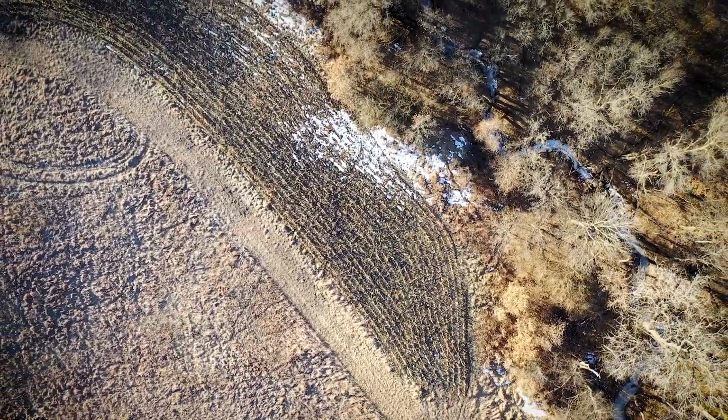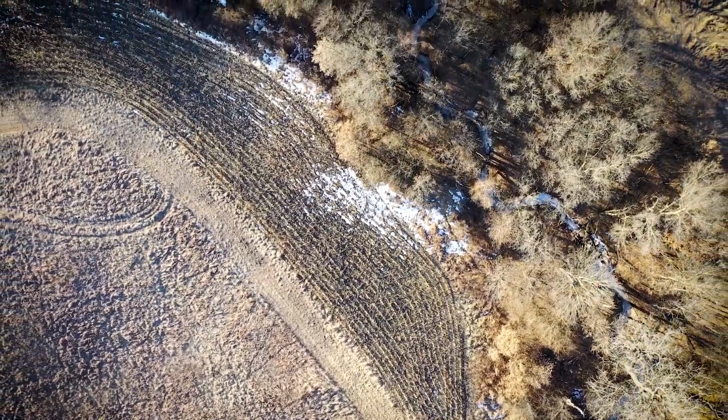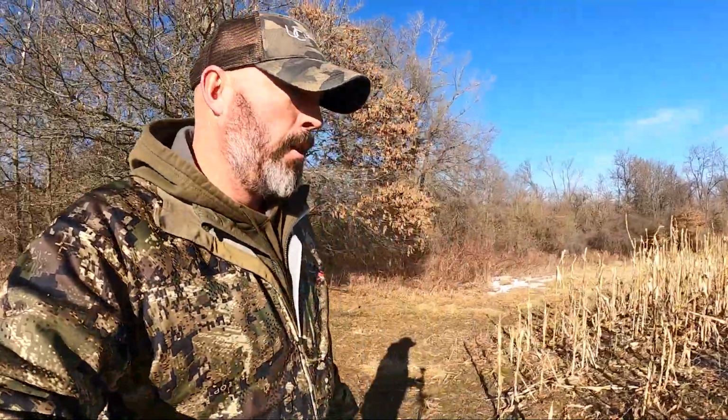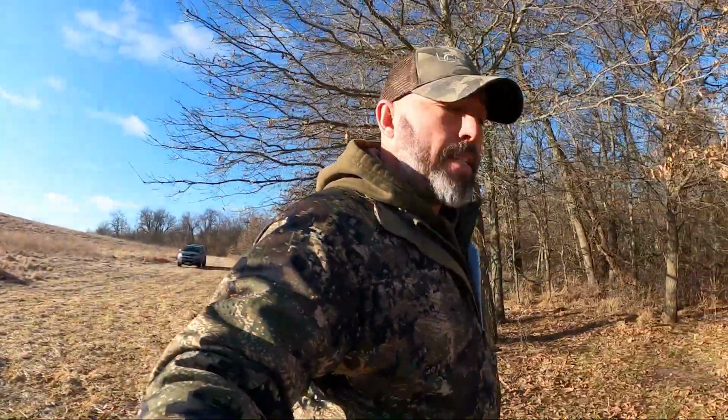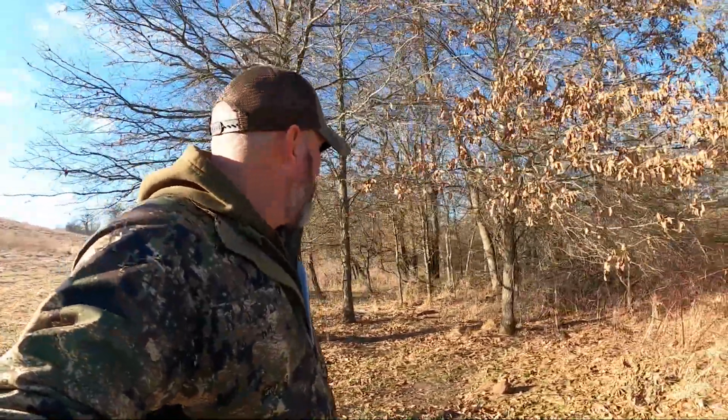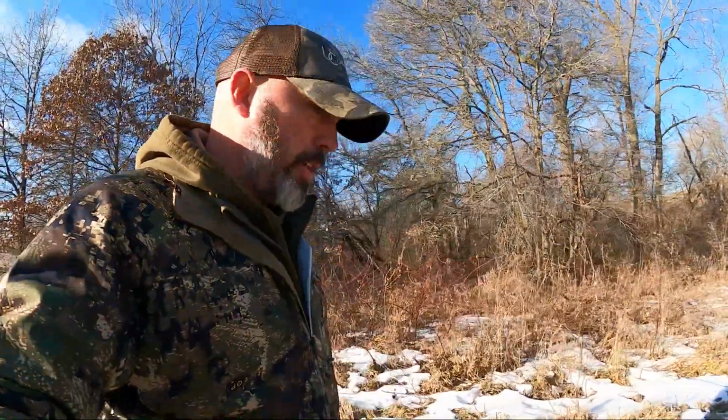So we've got corn plots behind us. There's actually little corn plots all over the place. So, you know, it'd be great for late season hunting. No, sorry, there's some scrapes right there. I lost my mind a little bit there.